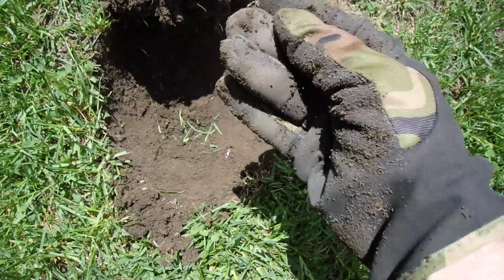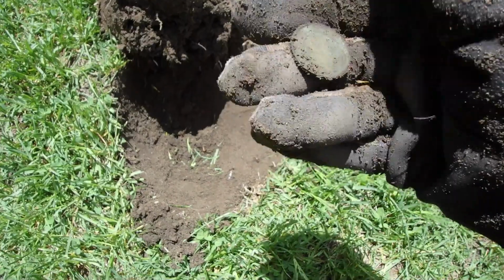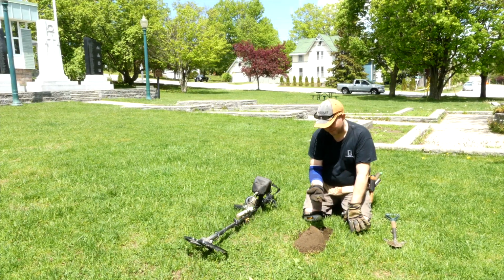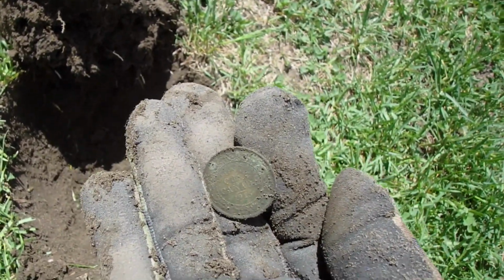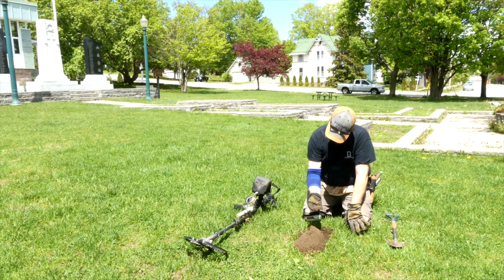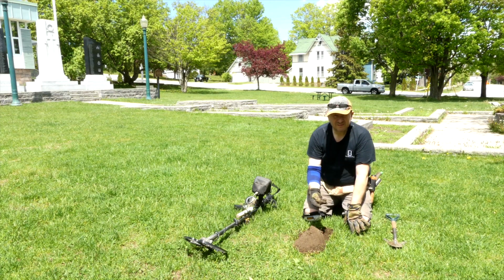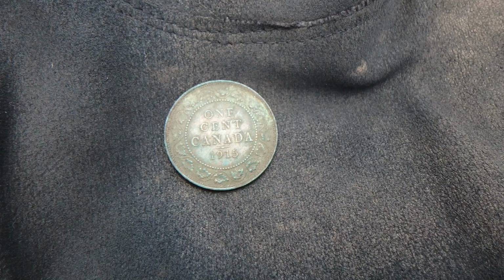Well, I know it's a large penny. That's good. Oh gee, there's a little nick mark on it. Don't tell me I'm going to have one of these days again. Yeah, a little nick mark. But there you go. That's a 1915. So there you go.